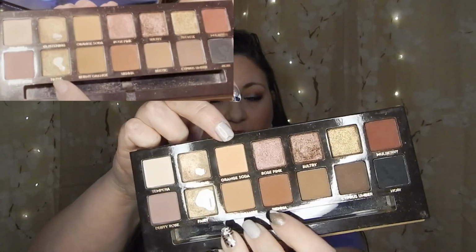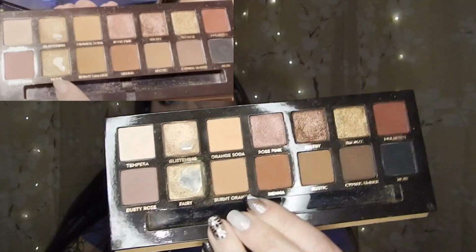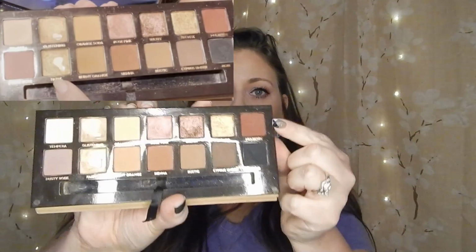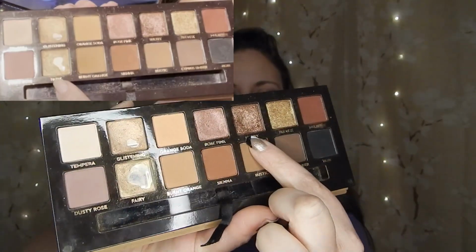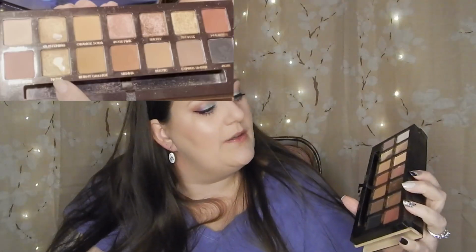The other ones that I've used a lot of, and I mean a lot of, is Orange Soda, Burnt Orange, and Sienna. So these 3 mattes were like the main ones that I've been using the most of. I have used, you know, a little bit of Dusty Rose and a little bit of Mulberry, but the other one that I've used the most for shimmers is this Sultry one. So I've got a nice little dip in Sultry. So that's what my palette looks like right now.